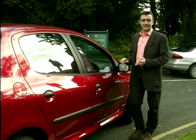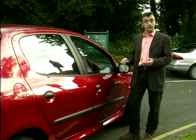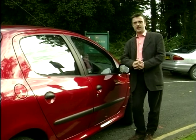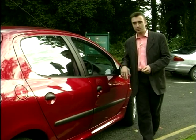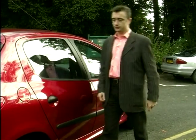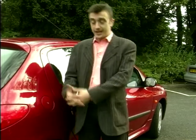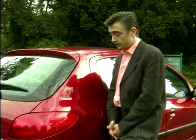Where the 205 was clean, sharp and uncluttered, this is fussy. The front-end treatment, though aggressive and good-looking, has a bit of an overbite and a bit of a saggy bottom lip. And all these lumps and bulges over the car, for instance, leading up to the wing mirror, the kicked-out sills and around the rear end. And the rear end particularly, well, if you ask me, I think it's got a bit of a fat bottom.